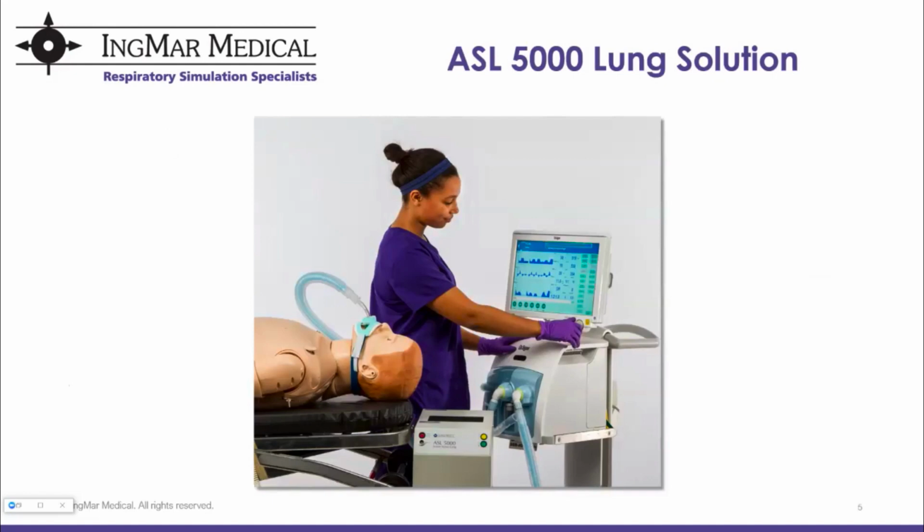For today's webinar, we will be running a scenario using the ASL 5000 lung solution for the SimMan platform. Ingmar Medical and Laerdal have collaborated to combine the world's most realistic breathing simulator, the ASL 5000, with the interdisciplinary benefits of the SimMan. This solution allows you to create and run hands-on, high-fidelity mechanical ventilation training scenarios.